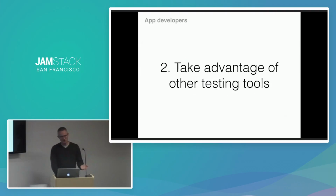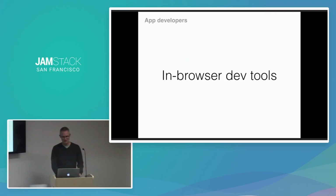Use other testing tools. Most of you are probably doing this. Obviously, the in-browser dev tools, most of them now have the ability to simulate throttled network connections. Some of them actually do simulate CPU throttling. The numbers are not what you would actually see in the real world, so this is not really a substitute, but it's far better than not doing it at all. So definitely do that.